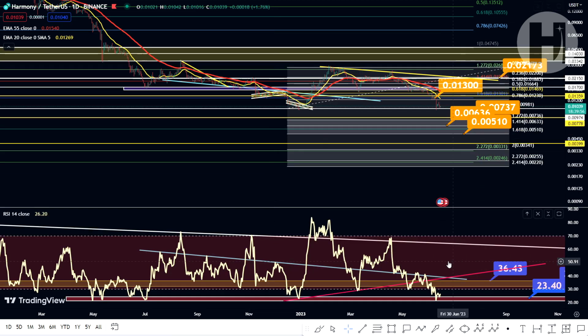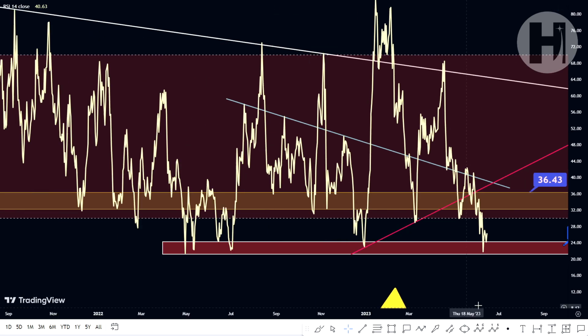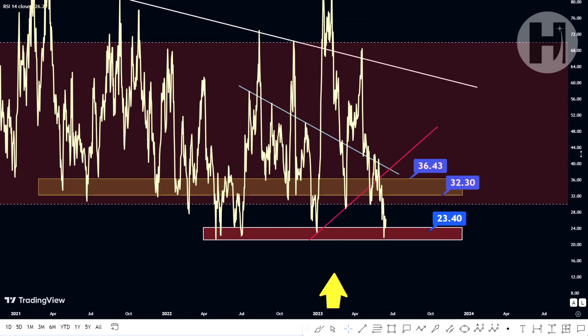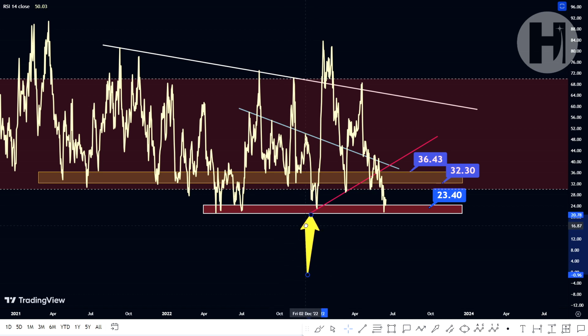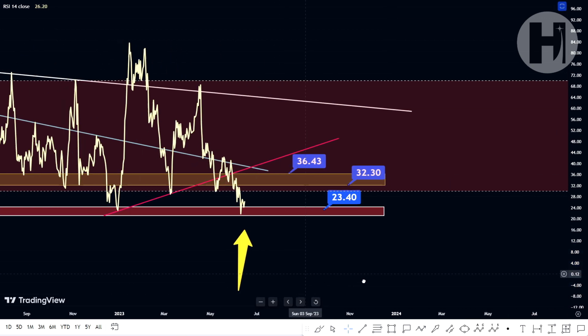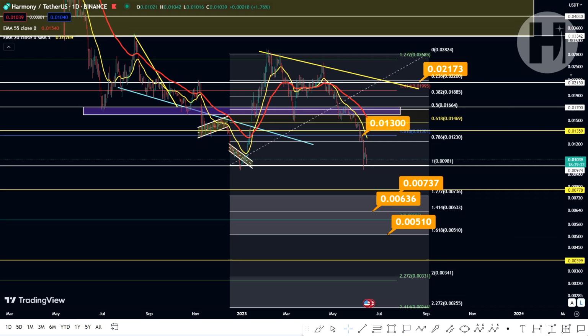If we take a look at the daily RSI, we once again dropped into the red support block, and as you can see, every single time since May 2022, when you entered the red support block, you had to move to the upside. So if you're looking for some short-term potential, short-term trades, you can probably look at some entries right now and start taking profits once we run into the closest resistance level.